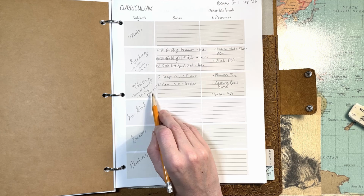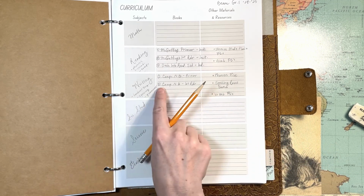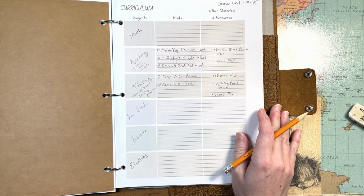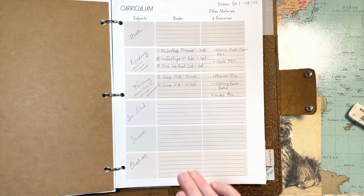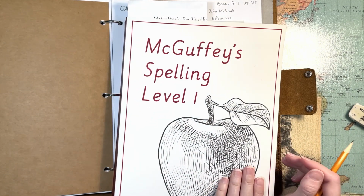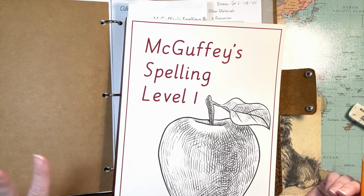Yeah, so for grammar, I don't really have a book. I'm just going to be pointing that stuff out within his copywork and stuff. Next most important thing, so to me, reading and writing is the basis that everything else is built upon in academics. So I always start there as the most important thing to me, and then I move on to the other stuff. Yeah, and if I feel like his spelling isn't progressing well, I will pull out the McGuffey spelling level 1, and I'll just adjust our plan.